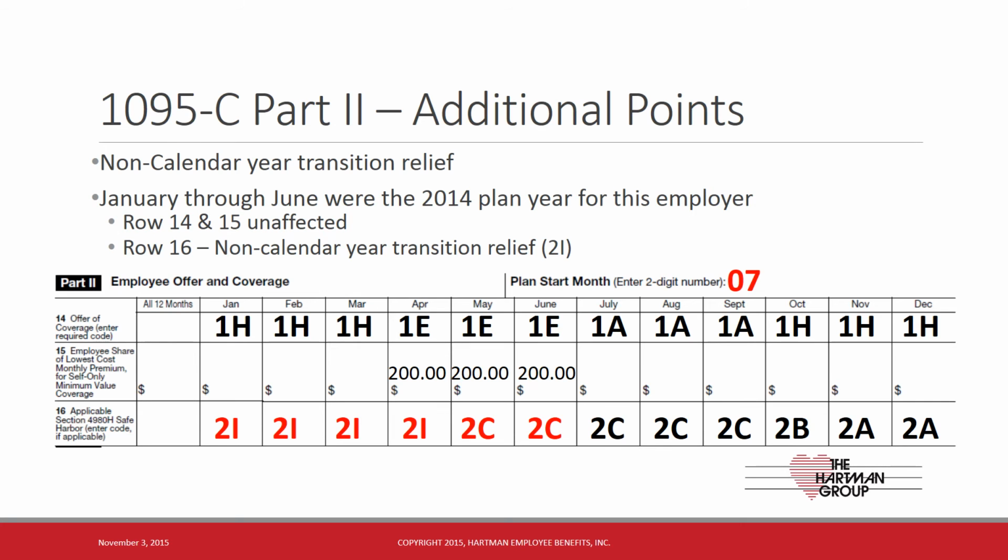Now, I didn't illustrate this the first time around simply because I wanted to step through these examples and illustrate the other codes, but given this employer's plan year start date of July, they could have used non-calendar year transition relief in the months of January through June if applicable. However, in this case, 2C applies in May and June because the enrollment actually occurred.